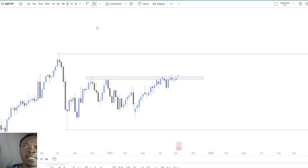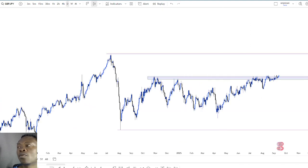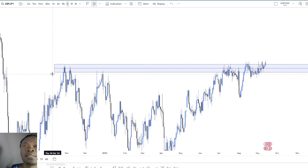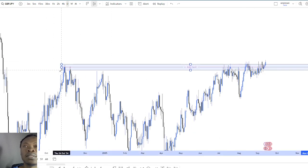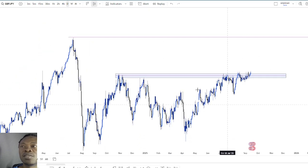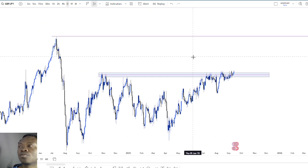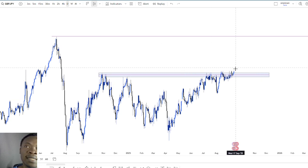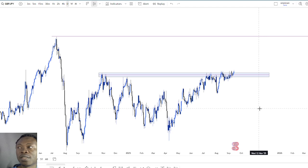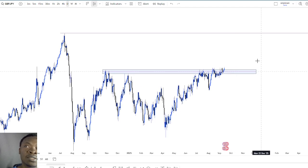So we move to the daily, and all we can see on the daily is this level that price has been struggling to break since 2014. So once we successfully break this level, the next target is a run all the way to 208, which is almost an 800 pips swing trade. But then how do we get into the trade?